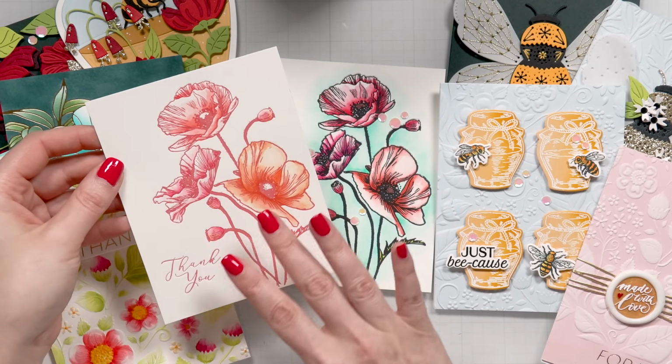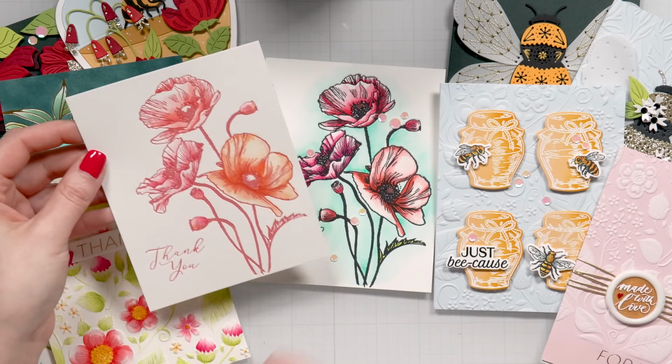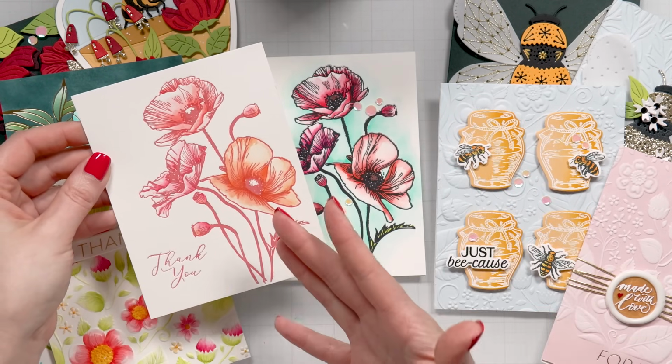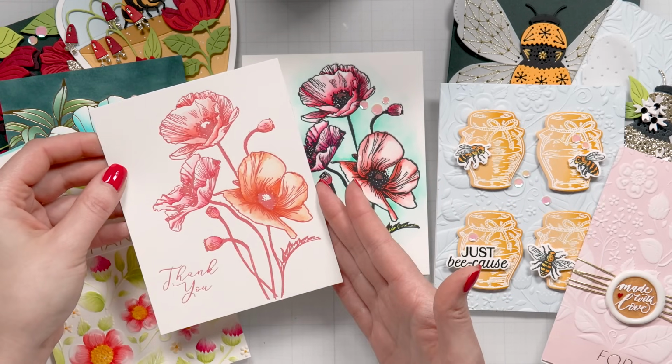It has this included in the video. And then I used the brush markers to color the poppies. So there's lots of variations that you can do. You can either press this in black or try and press this in a colored ink.